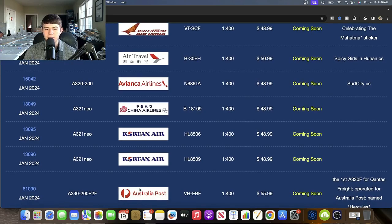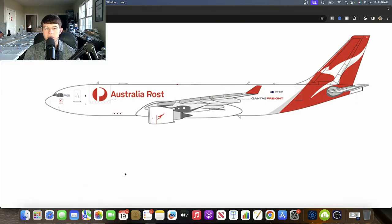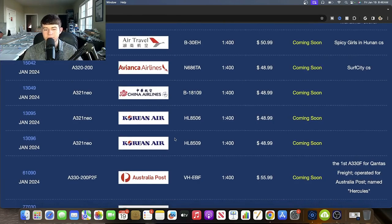However, this is really cool. We have an Australian Post Airbus A330-200 freighter registered Victor Hotel Echo Bravo Foxtrot. This is the first Airbus A330 freighter for Qantas, so just like the 321, very cool to see the Airbus A330 now getting some cargo action with various airlines, starting here with Qantas. I think it looks really good, and I'm glad to see them expanding into this horizon as well. So that's absolutely awesome. That's going to be a really great model. So very cool to see NG getting that one knocked out.